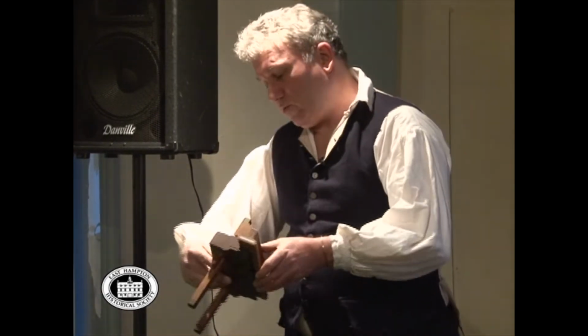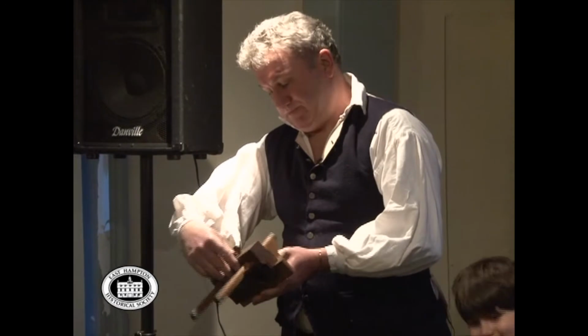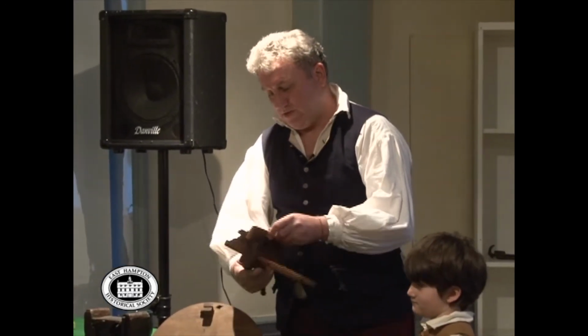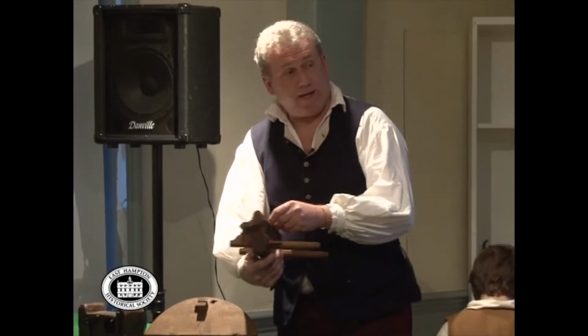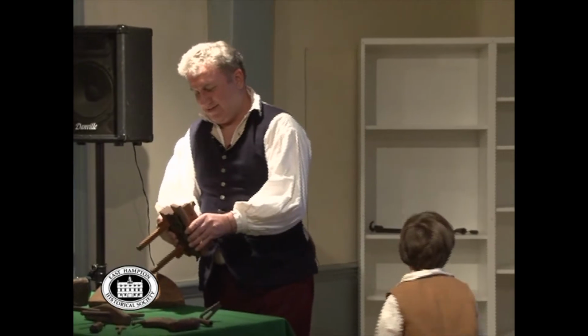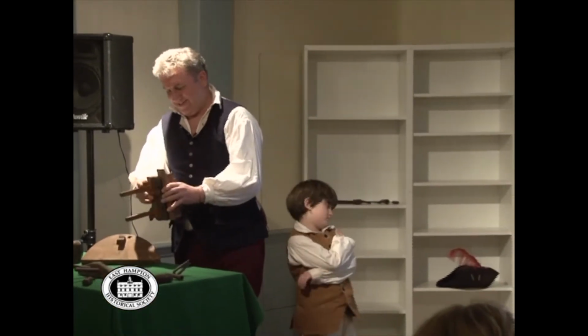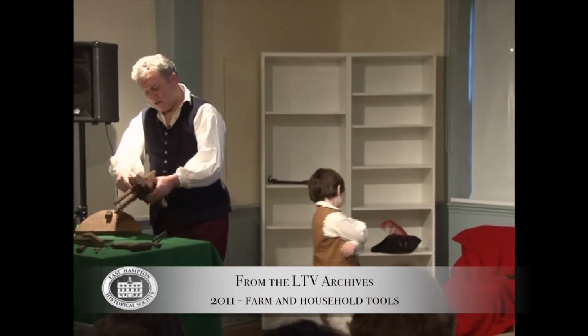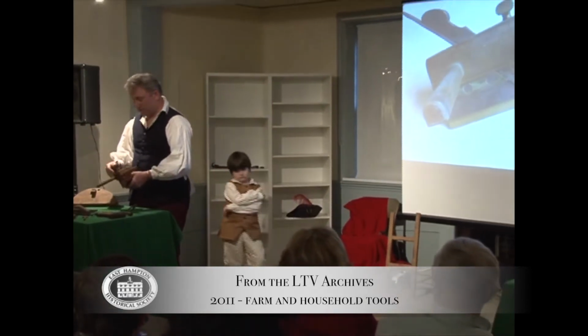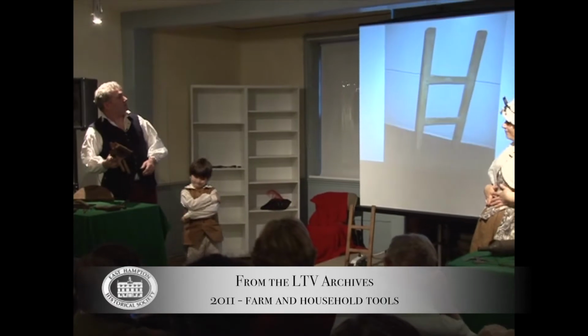But I don't think it's walnut. I think it's beech, and I could be wrong. And I often am, aren't I? I would never say such a thing, especially after we were talking about gossip's bridles. Right. But I think it's beech, and I believe that was a popular material to make hand planes out of. So, there's a good view of it.